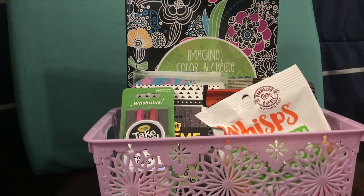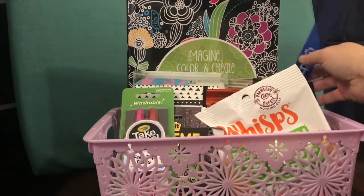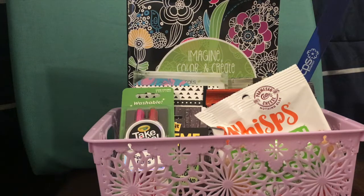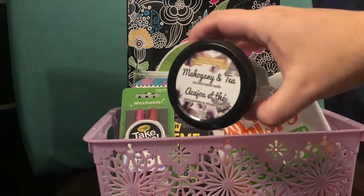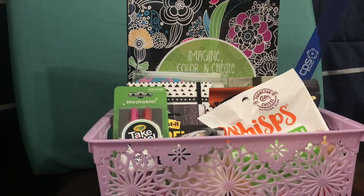And then I'm going to add this back scratcher. She always gets an itchy back when she's tutoring. I'm gonna put this candle back in just because it smells nice and calming. And then I'm going to loan her some of my fidget toys.